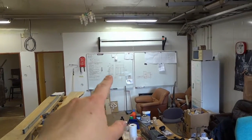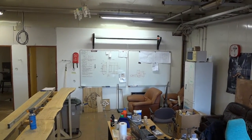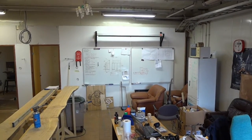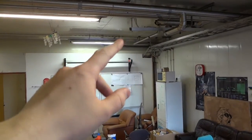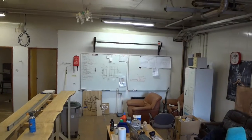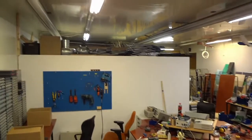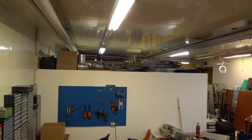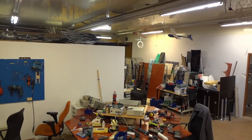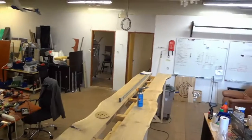And of course here we have the whiteboards for if we happen to have some kind of course for, I don't know, electronics, that kind of stuff. And we'll install the projector there. There's the screen. Also lots of stuff on top of the plasma cutter booth. But yeah. That's about it.